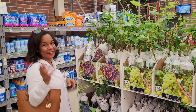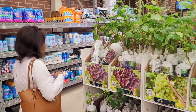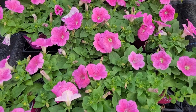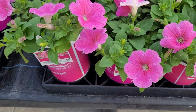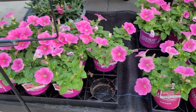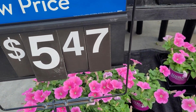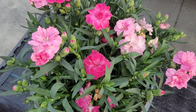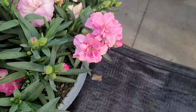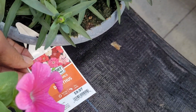Now let's go ahead and take a look at this part of the store. So the first thing I saw was some petunias, and these are quite pretty. But what I will say is that it's a little bit early, I think, for petunias to be put out because if you get a hard freeze, they will not be able to handle it. These right here are some dianthus. They hold up much, much better. So these would be a good choice for you to get for your garden right now.